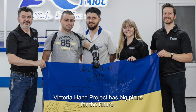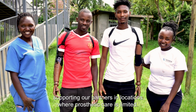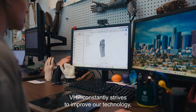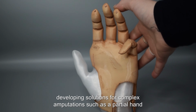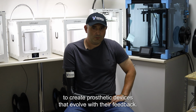Victoria Hand Project has big plans for the future, expanding into areas of great need and further supporting our partners in locations where prosthetic care is limited. VHP constantly strives to improve our technology, developing solutions for complex amputations such as a partial hand, and working closely with patients to create prosthetic devices that evolve with their feedback.